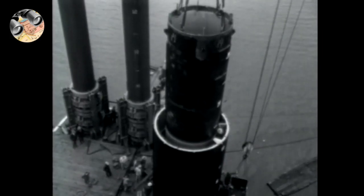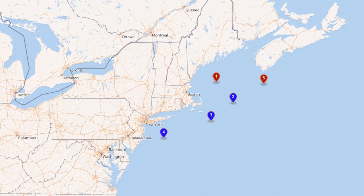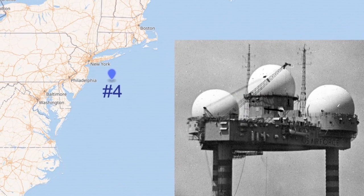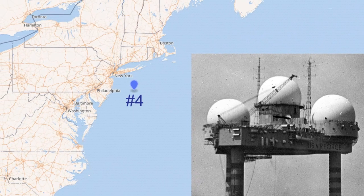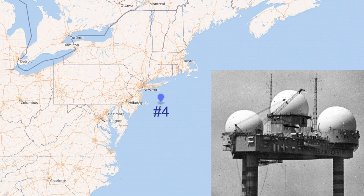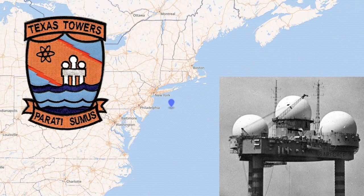A story set against the chilling background of the Cold War in the 1960s. The Texas Towers were three manned radar stations off the eastern seaboard of the United States, which were used for surveillance by the United States Air Force during the Cold War. Modeled on the offshore oil drilling platforms, they were in operation from 1958 to 1963. And were called Texas Towers because they resembled the oil drilling platforms of the Gulf of Mexico.